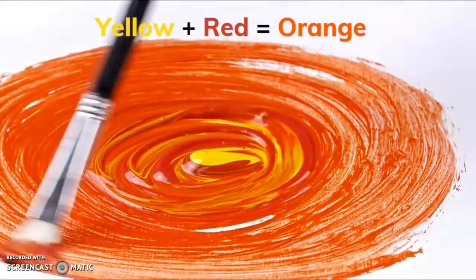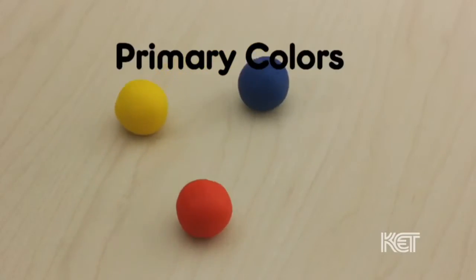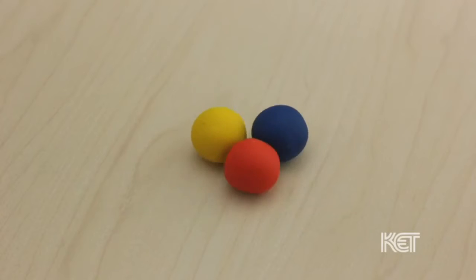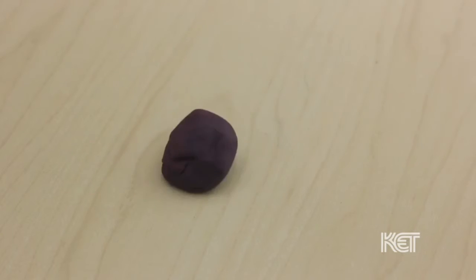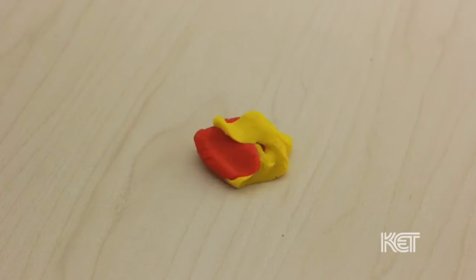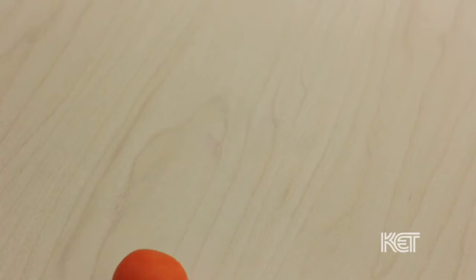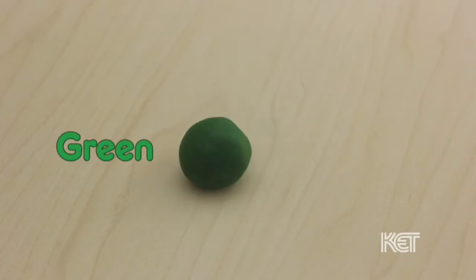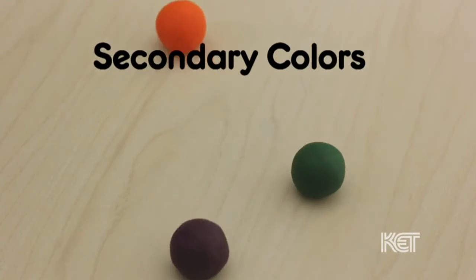What happens if we mix Play-Doh colors? Red, blue, and yellow are called primary colors. When you mix primary colors, you can make purple, green, and orange. Let's mix some colors. Red and blue. What color did we make? Purple. Red and yellow. What color did we make? Orange. Blue and yellow. What color did we make? Green. Purple, orange, and green are called secondary colors.